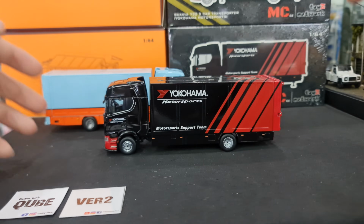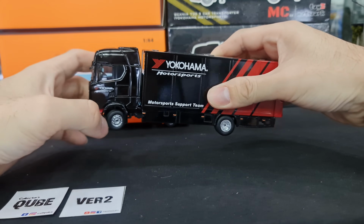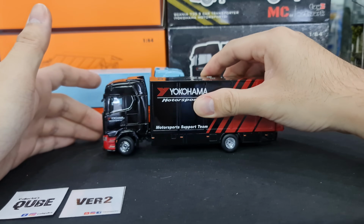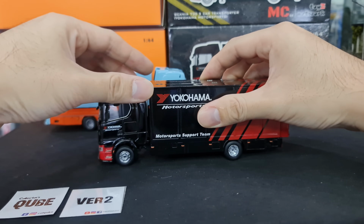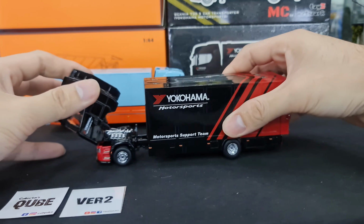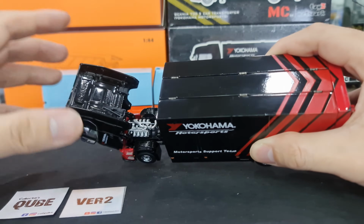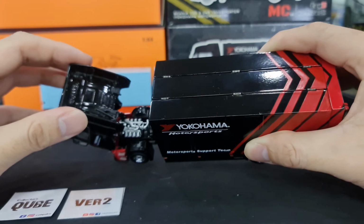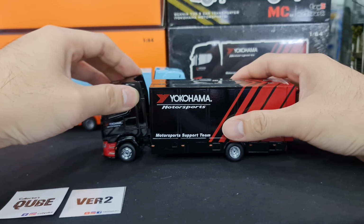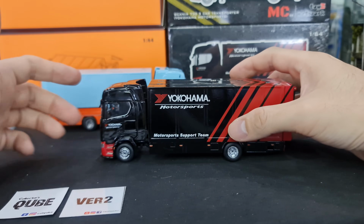Okay, so this one has steerable front wheels, so you can angle them for nicer photographs. Left and right, no issue. And then the lorry head, you can remove it like that. Then you can see the engine details. Let me just focus a little bit. There you go. You can see the engine details in front there under the cab.